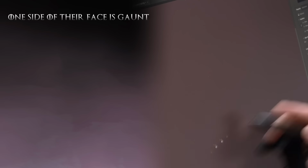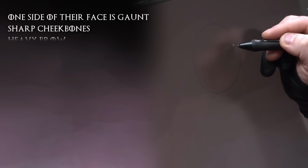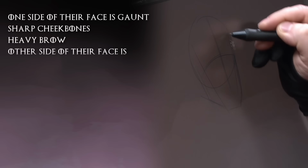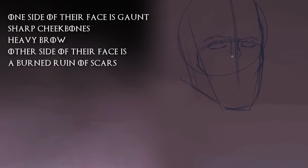Character 4. There are a lot of descriptors for this one, so I guess we're amping up in intensity. One side of this character's face is gaunt with sharp cheekbones and a heavy brow. The other side of his face is a burned ruin of scars. Oh my god. Obviously we know who this one is, but let's keep going.